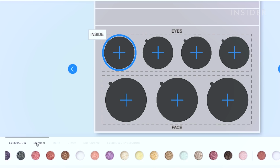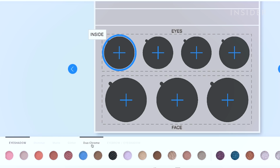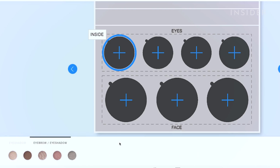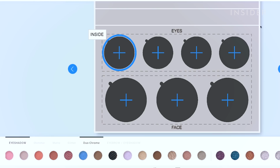It's just makeup. So there's a lot of options of what kind of eyeshadows you can do. There's shimmer, there's duochrome, there's glitter, and then there's eyebrow slash eyeshadow. So let's do a glitter. I like what's happening up here. And this happened accidentally. This gingerbread color just kind of came in at the end. Let's move on to the face stuff.